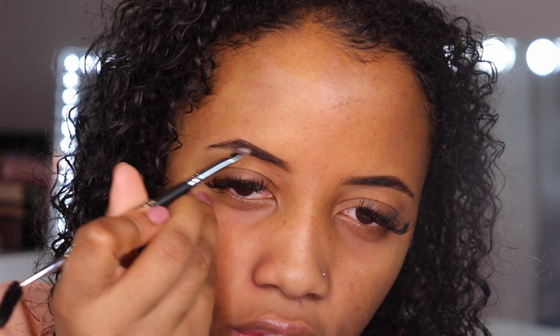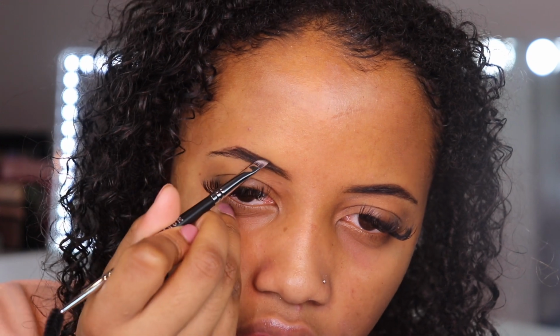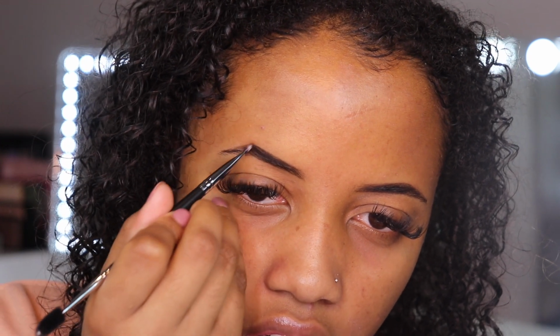This brow always gives me trouble because I over plucked my arch right here. So I try to fill it in and make it look as natural as I can, but it's easier said than done. I have never felt like my brows looked so lifelike and clean. I would honestly be okay if I didn't clean my brows up and they looked like this, because I am just really happy with the way that they look. Literally a 15 out of 10.